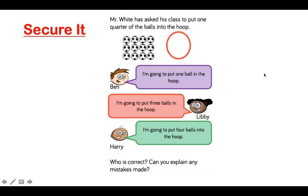So you'll secure it today. Mr. White has asked his class. Oh, look, it's got our tricky word. We've got asked, haven't we? Just notice that. Mr. White has asked his class to put 1/4 of the balls into the hoop. Okay, so this is all the balls and he's asked them to put 1/4 into the hoop.